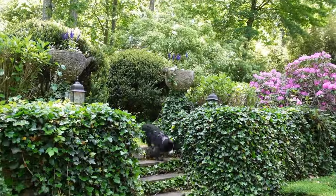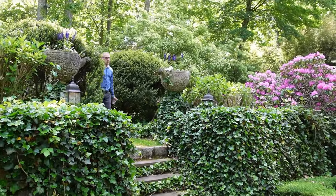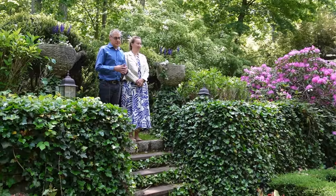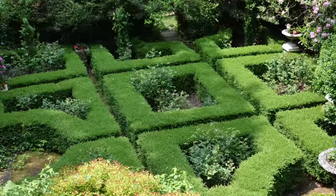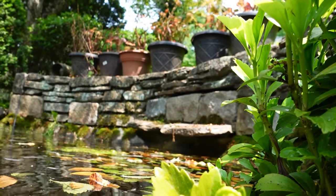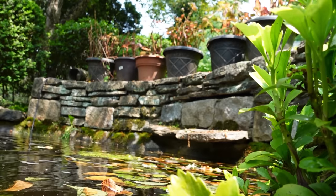Come this way, this is an entry point to the garden, which gives a commanding view down over the parterre that is made out of boxwoods that corral the roses, punctuated by containers that are filled with annuals. And then we have our little happy doggy here.